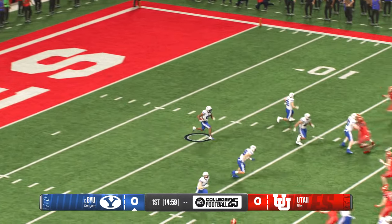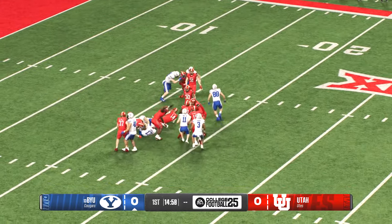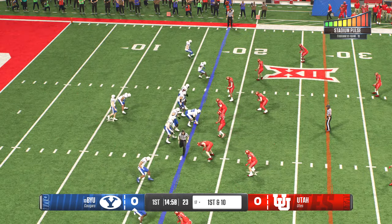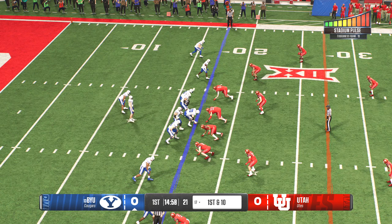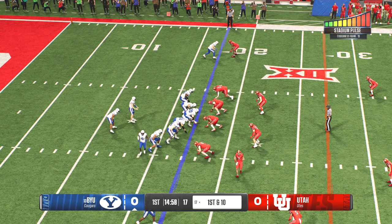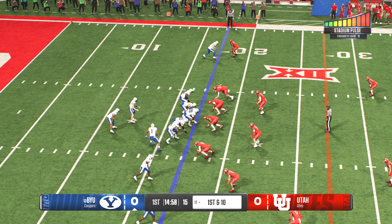Turner trying to create good field position. He'll be tackled at the 17. Strong job by the coverage team. It's early, but this crowd is fired up. Listen to this noise here. This is going to be tough for the visitors today.